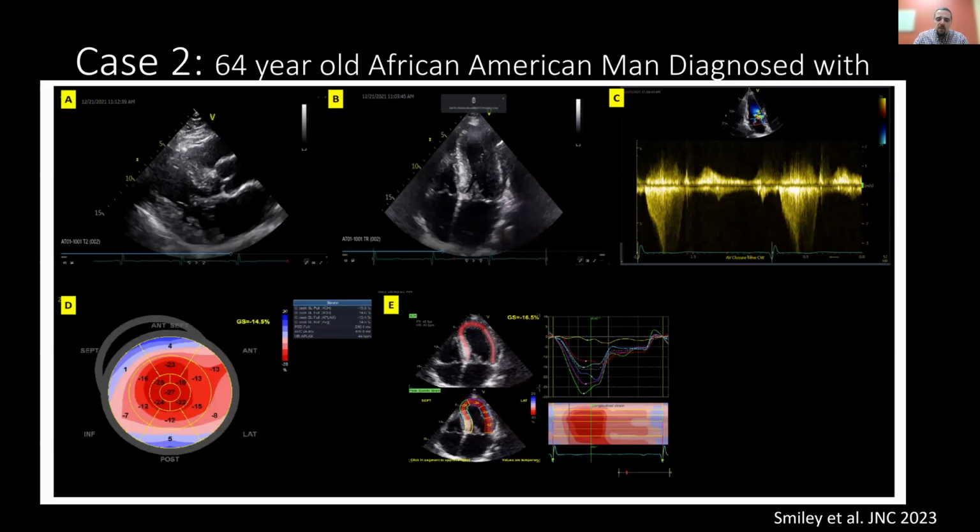Another example, this is published by one of my colleagues, Matt Moore at Columbia, and Dia Smiley as well, showing a 64-year-old gentleman, African-American, who has V122I, has HCM, a hypertrophic cardiomyopathy picture, obstruction, gradient, everything. So you might say, well, I'm done. There is HCM. I'm going to treat the HCM. But the patient underwent genetic testing and has V122I and is African-American.